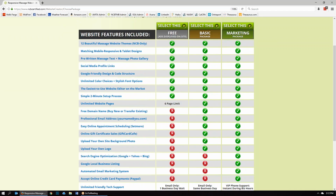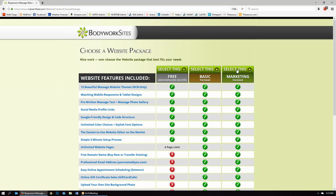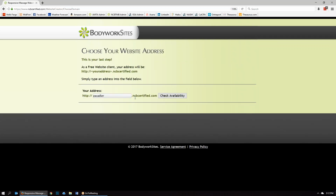You can see that we have two other levels in addition to the free. These are what we call our premium websites, and they come with more advanced, more powerful features that do a better job of getting clients from the internet, essentially, and a better job of helping you engage with your existing clients as well. But for the purposes of this presentation, we're going to stick with the free website, and so we'll click that. Ask you to choose an address.